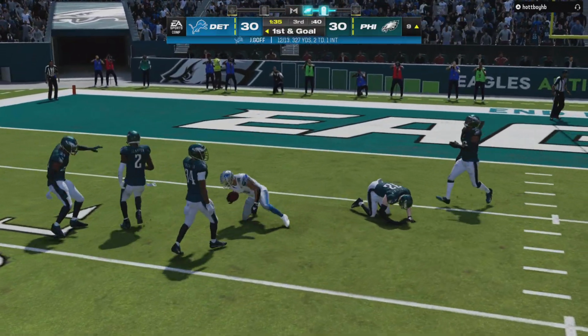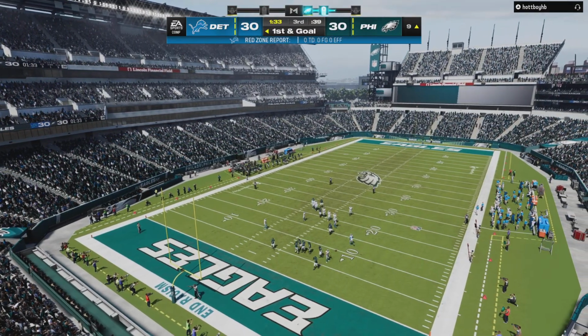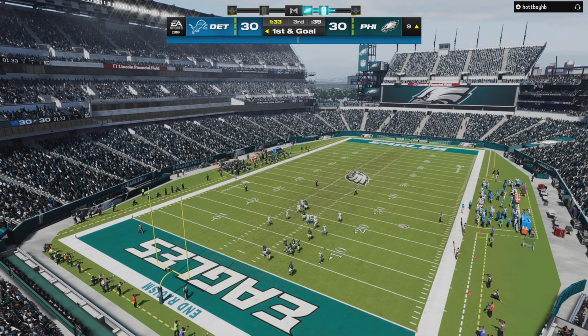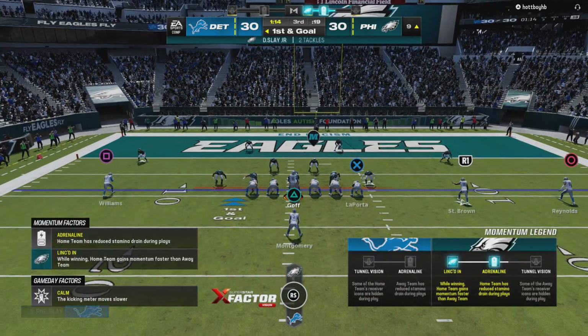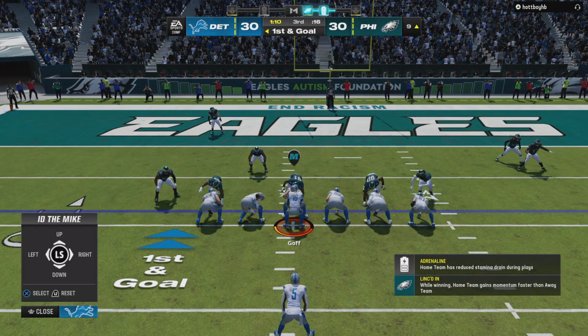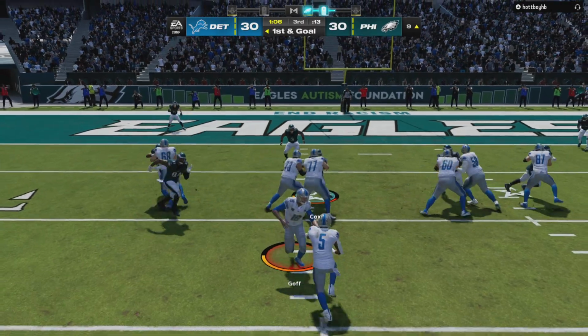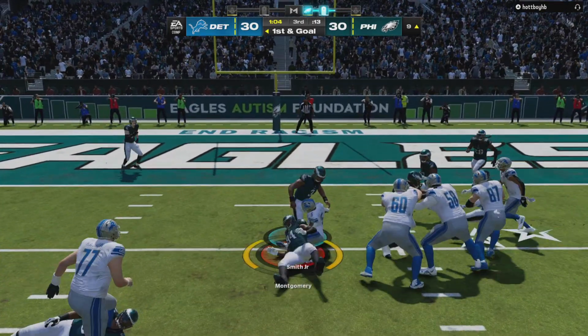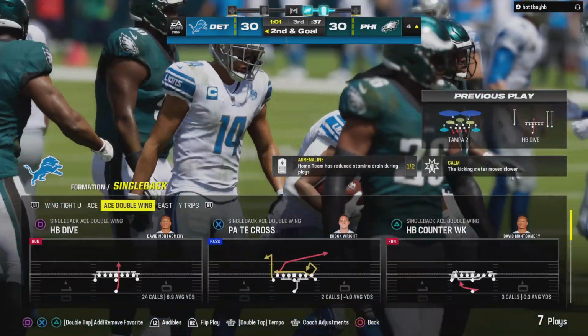Goff's throw complete there to St. Brown. And he gets it inside the 10 to the 9. Another big gainer that time. This one goes for 19 yards. They'll run with Montgomery. And a nice pickup there. He gets about 5 down to the 4-yard line.